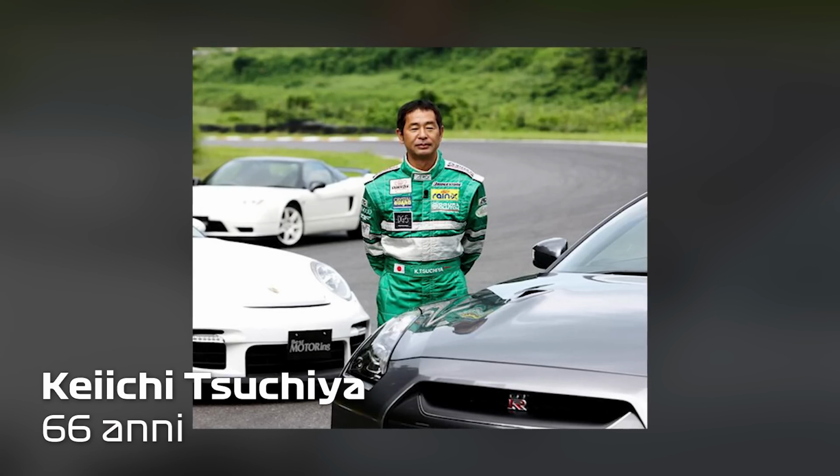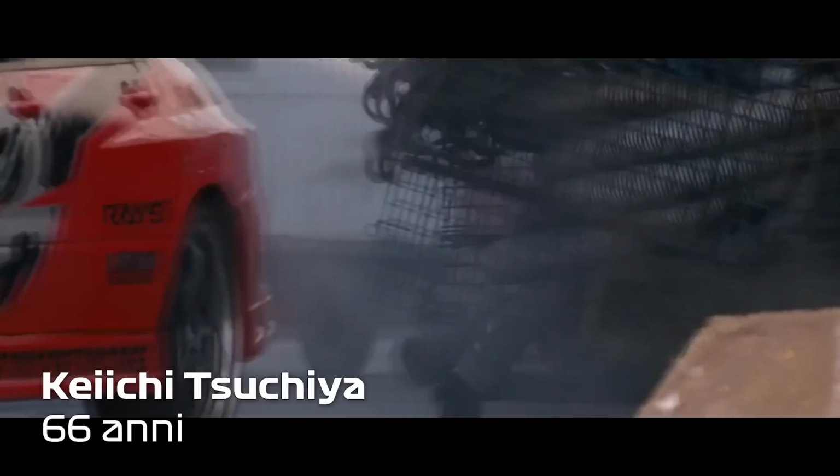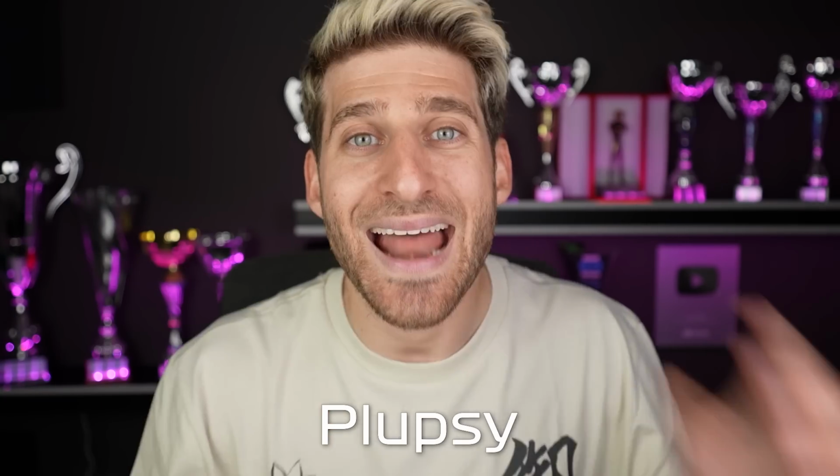Then came Keiichi Tsuchiya, who has been nicknamed the Drift King, and who also appeared as a special guest in the movie Fast and Furious Tokyo Drift. He perfected the technique and used it in the illegal races in the Japanese mountains. Yeah, that's right! The thing that you saw in Tokyo Drift, which has obviously been revisited by the movie, actually happened in some ways. And one of the videos considered the Bible of drifting is Pluspy, that you can find on YouTube. In that video you can see Tsuchiya's skills while drifting cars on Japanese hills. And this video inspired many of the drifting professionals that you can see today.